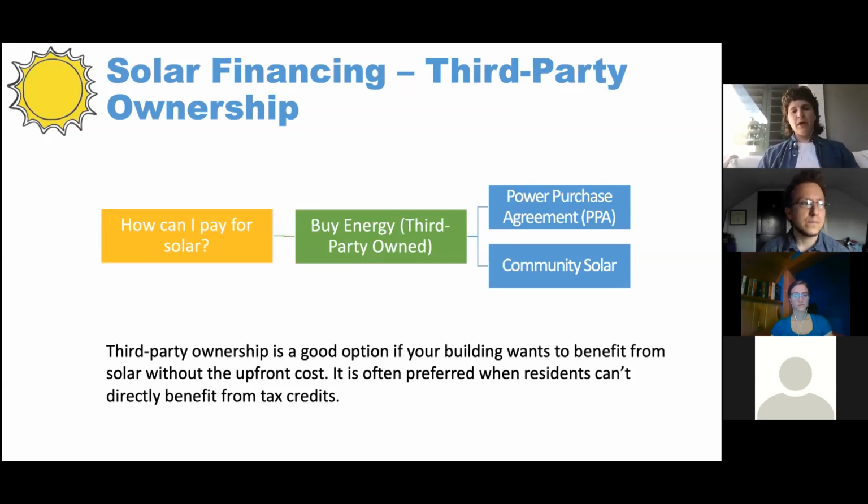Third-party ownership. In this scenario, a third party will install and own a solar system on your roof. One way that we do this is through a power purchase agreement, where you would enter into a contract with a solar company who would install the system on your roof, and you would be purchasing the electricity it generates at a discount throughout the lifetime of the system. What this means is that the co-op or condo does not actually have to pay for any system outright. It's a good option if you don't have any reserves or the ability to take out a loan, but you don't gain as much of the benefit because you don't own the system, so you're not able to claim the majority of the tax credits. And someone else also technically owns the electricity that's generated. The savings that you're able to claim are in the discounted electricity that you're purchasing from that solar company.